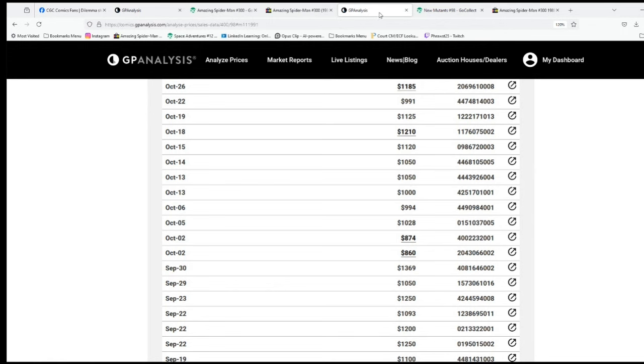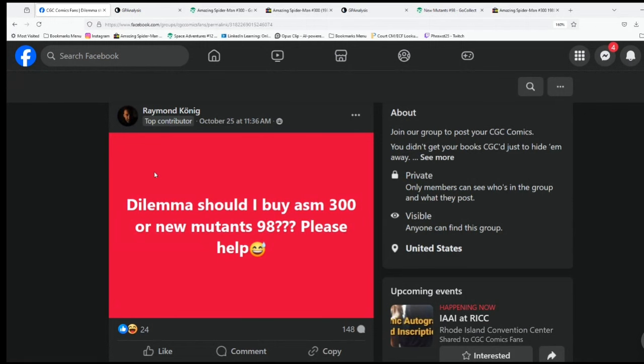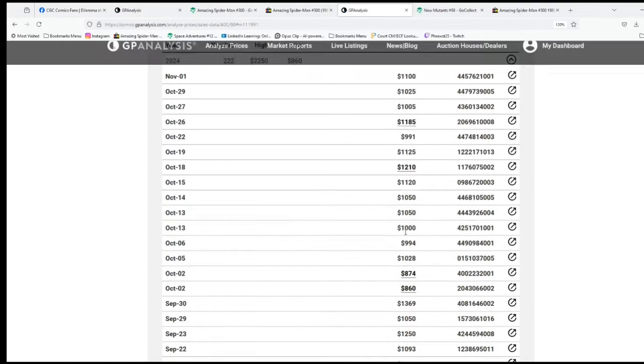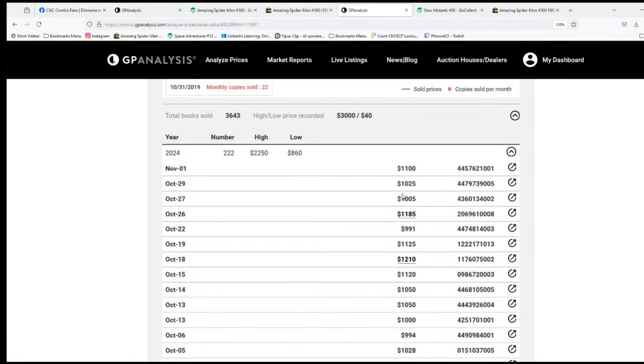So in terms of safety of an investment, right now, just pure financials for this question, should I buy an ASM 300 or a New Mutants 98? I would probably say a New Mutants 98, with the caveat that you are very patient and wait for a sale that maybe drops below $900. I feel like if you can grab one there, your downside risk is relatively low. It could always drop a little further, but to me, it's about minimizing that downside risk.